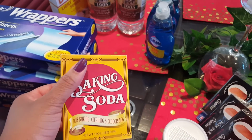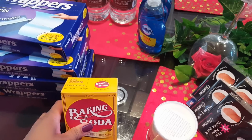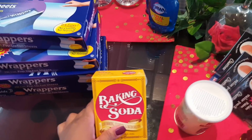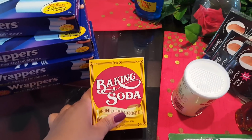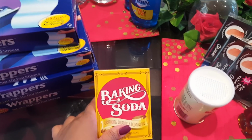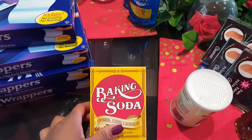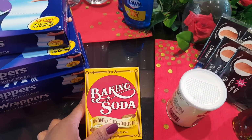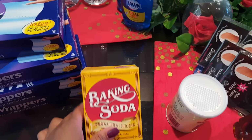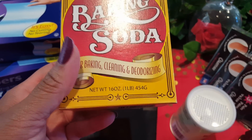Baking soda, same thing. It's baking season, but I also use this occasionally to brush my teeth with. It's good on a little tray in the refrigerator to keep odors down. I use this to deep clean my baking stones. I use it in the garbage disposal to help keep things clean there. I use it in the laundry, especially when I'm cleaning the dish towels and things like that from the kitchen. If you don't have baking soda and if you're paying more than $1 for it, you should be ashamed of yourself. This is a pretty big box.